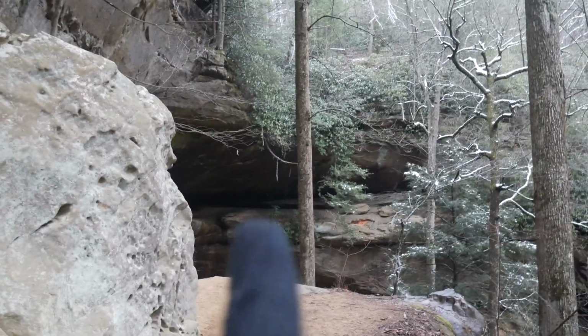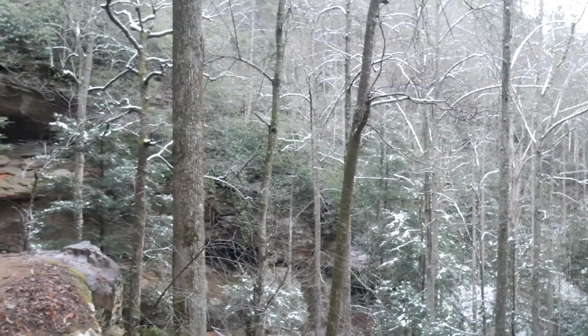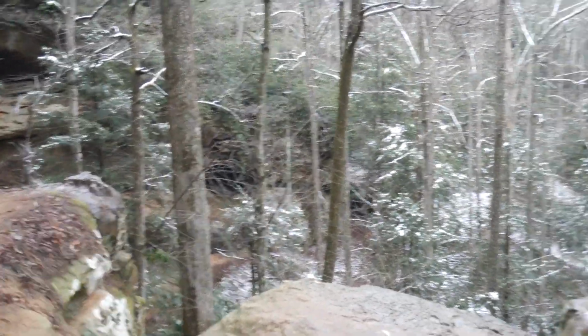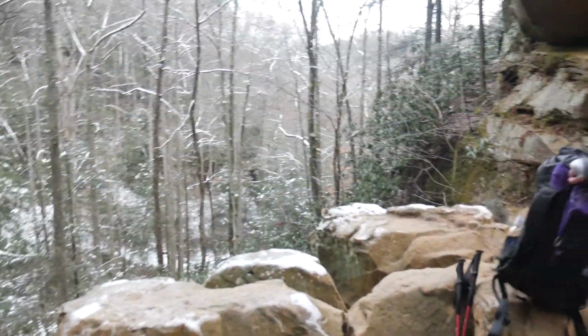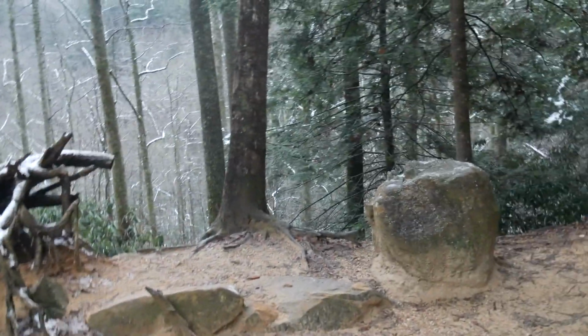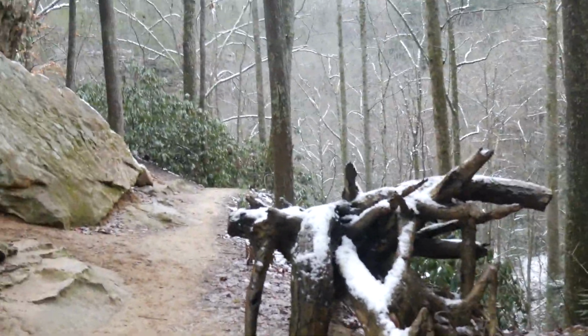You got a little cave system over there. And me and Gina were just saying that every time we see these little caves in bear country, you always think that Smokey the Bear is going to come out. There are bears here, but I've been here 5 or 6 different times, and I've never seen a single bear here. Maybe in the larger part of Daniel Boone National Park.